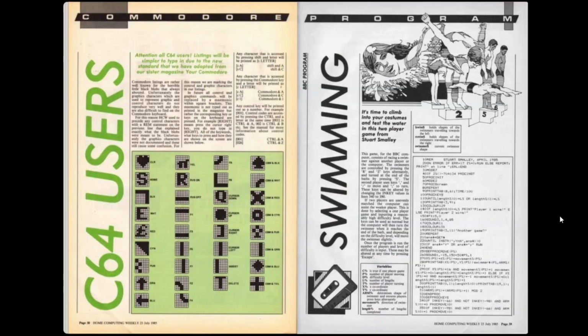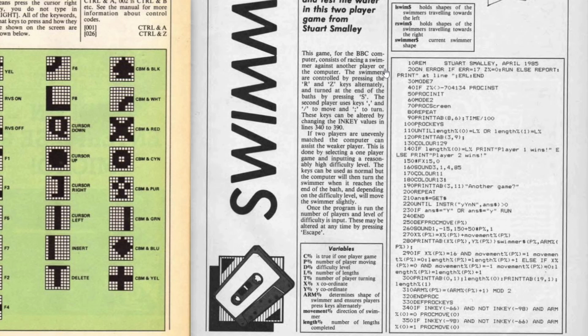Time to take a look at the game listing in this magazine then, and it's just a couple of pages back from what I've just been looking at. It's called Swimming, and the intro says it's time to climb into your costumes and test the water in this 2-player game from Stuart Smalley. The game consists of racing a swimmer against another player or the computer, and it then goes on to explain the keyboard commands, noting that they can be altered by changing the in-key values in lines 340 to 390.